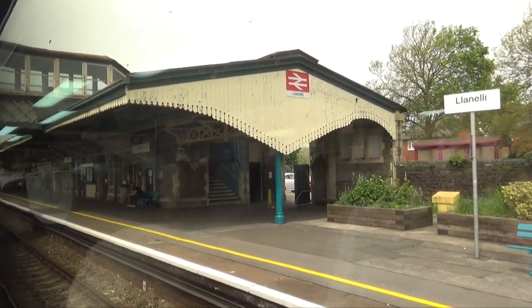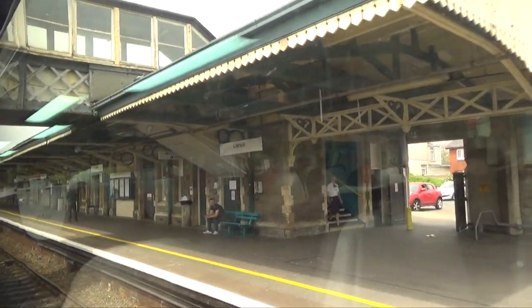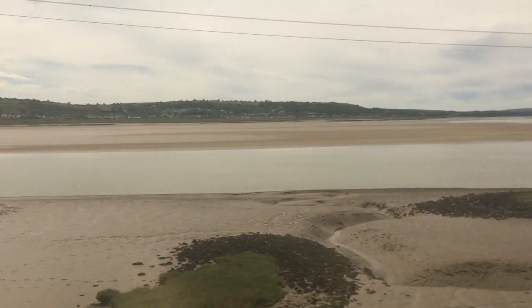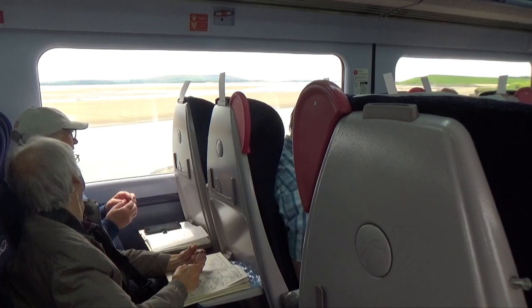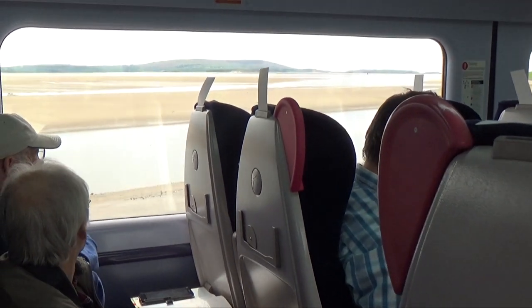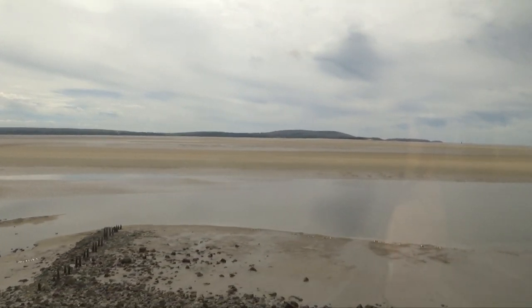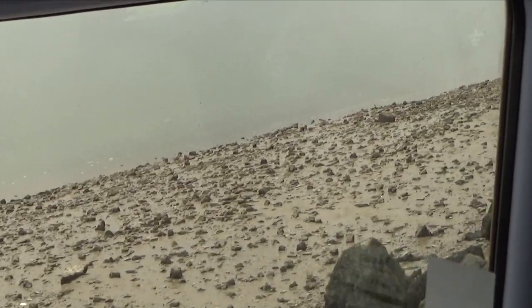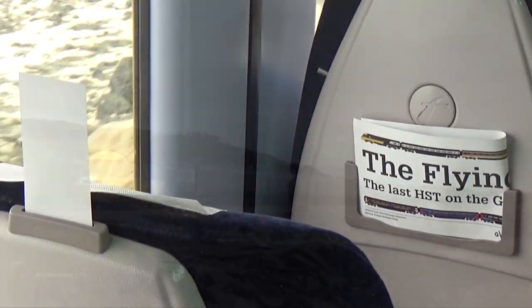Passing Llanelli, another reminder of the 1970s, the British Rail double arrow logo, still used as a sign of the British Railway station. And then the scenery opens up to reveal the Loughor estuary, where the River Loughor enters the sea at Carmarthen Bay, a clue that our destination isn't too far away. Although we're all keen fans of travelling by train, we're also keen to get off, stretch our legs and take a few snaps.